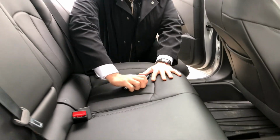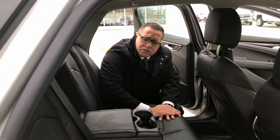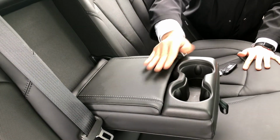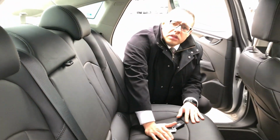Now, for added convenience, we have, to divide the back seat, a little console system here that will have its cup holders as well as additional storage right towards the back. So just in case, whether you have clients, whether you have kids that are driving with you, they have a place to store a couple of things.